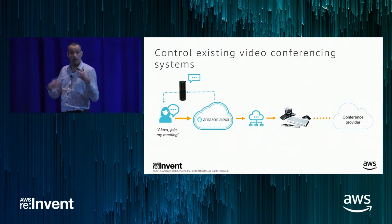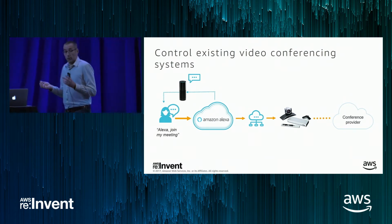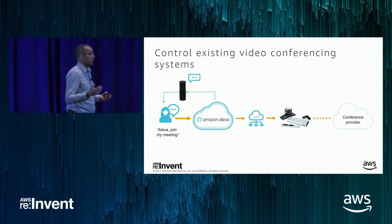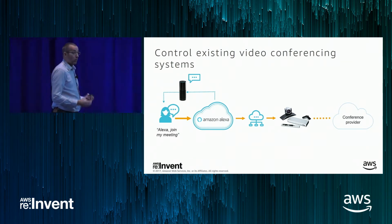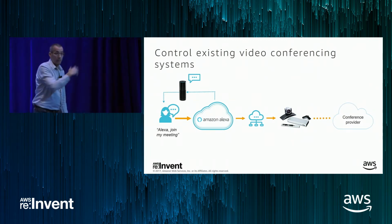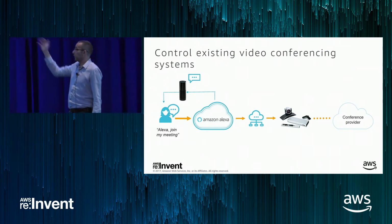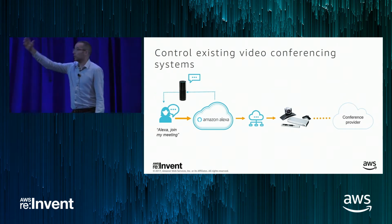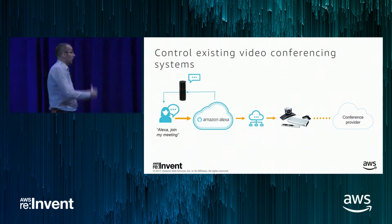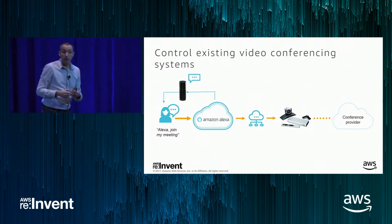Many of us, however, have existing equipment in our conference rooms. You can also use Alexa to get the most out of these existing investments and use Alexa basically as a controller for these systems. It works in the same way. I say, "Alexa, join my meeting," and rather than joining the meeting through the Echo device, it knows what system is in the room and hands off the command to the third party, the Alexa skill that the third party vendor has built, and that skill will control the video conferencing unit in that room.